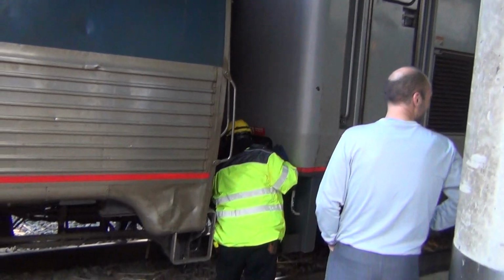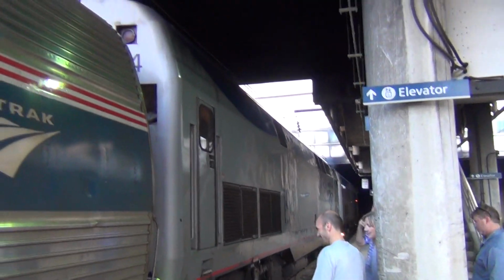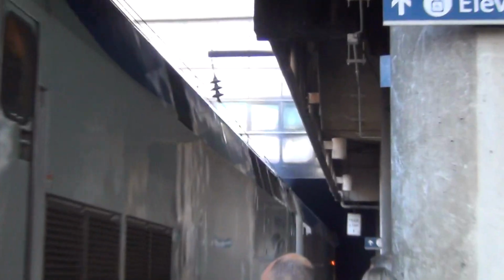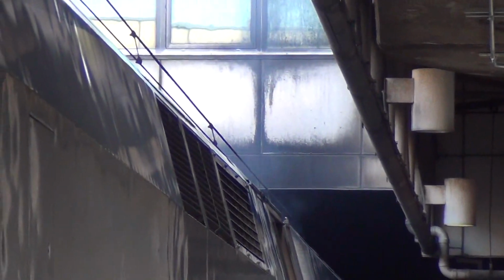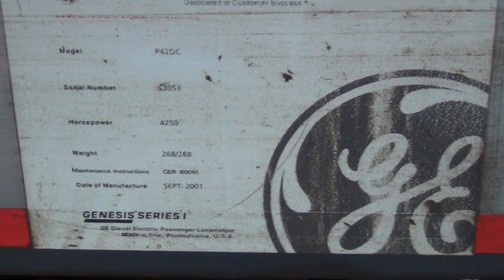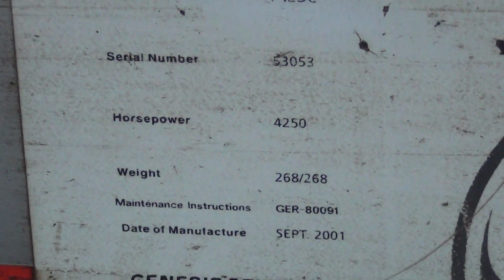Well, the diesel locomotive's coupled on now. Yeah, it's pretty loud. Yeah, well, you make a little diesel smoke. And they even have some cool stuff to read on the side of the locomotive. So you can read all about it if you're a railroad fanatic.